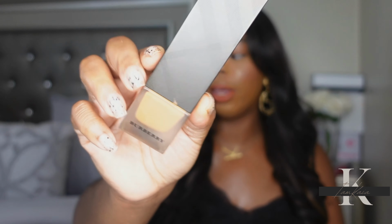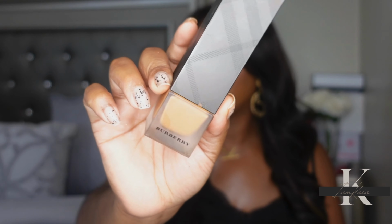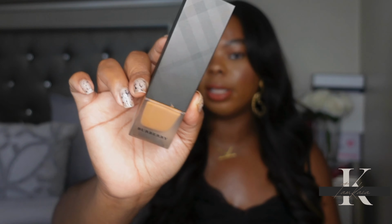The product I'm going to mention is a foundation. This is my holy grail foundation. A lot of y'all already know what this is, and of course it is the Burberry Matte Glow Foundation. The reason why I included this as a worth the splurge is because you can find this at Nordstrom. So if you're not willing to spend the $68 or $60 that this retails for on Burberry's website, you can find this in Nordstrom Rack.